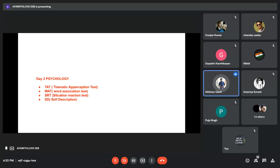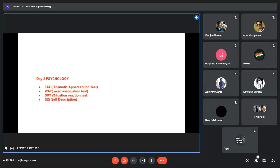I have a doubt. Is it really necessary that everything we write should be a positive thing? Even though the picture or the word they give is negative, should we build a positive note from that, or can we write in a negative manner? Okay. So I would have been raising this point.